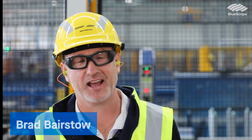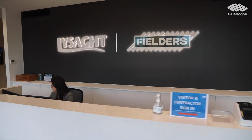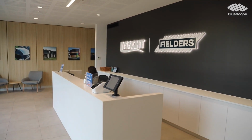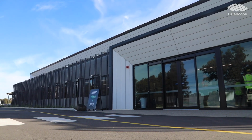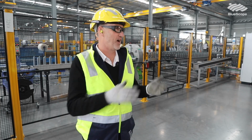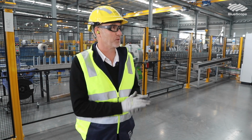Our brand new site here at Novar Gardens, just near Adelaide Airport. This is the new home for both Fielders and Lysaght in South Australia. One of the benefits of designing a site from scratch is that you get to stand back and have a look at what works on our sites and what works within our business and what doesn't, where some of our challenges are. And one of the first things was a goal to try and engineer out or design out as many safety risks as we possibly could.